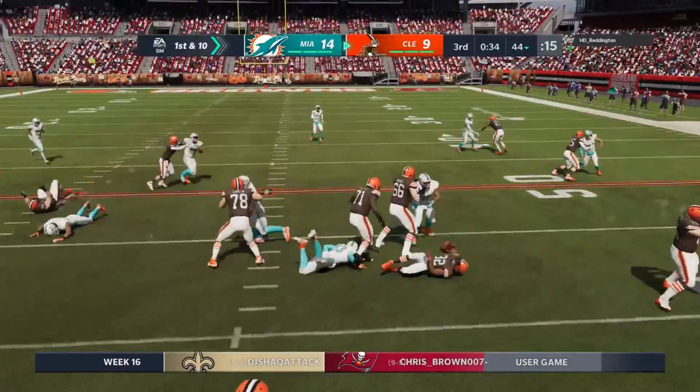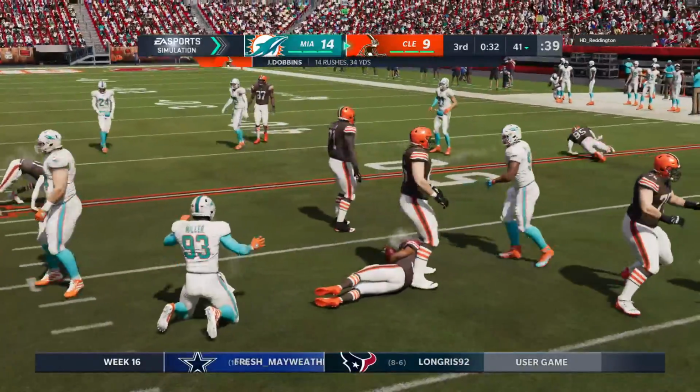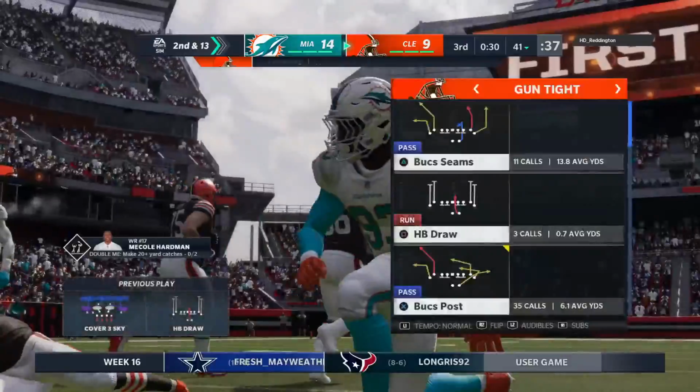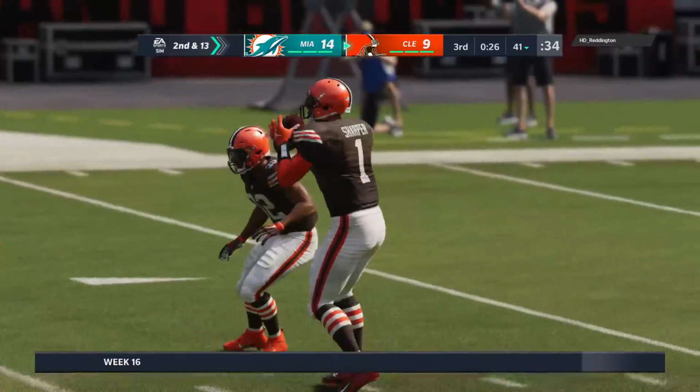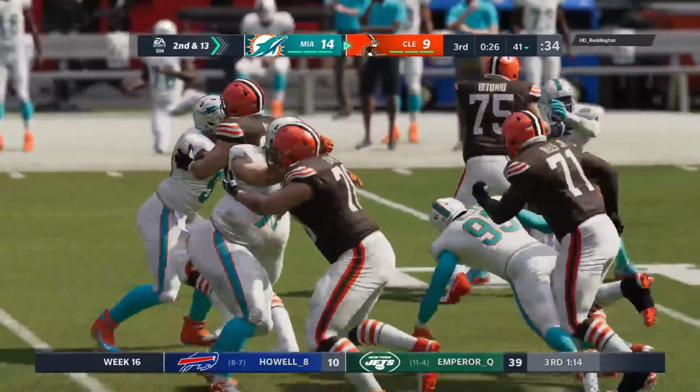They'll try to draw here with Dobbins. And that didn't fool anybody. He's going to be dropped in the backfield. Call it a full 3 yards in the wrong direction there. Brings up 2nd down. 41-yard line.